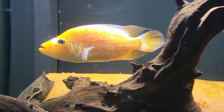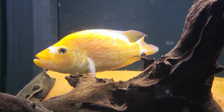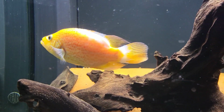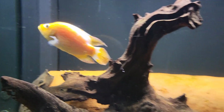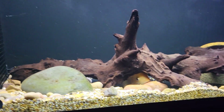Yeah, Coral. She's looking nice, isn't she? She's nearly all orange with the red freckly spots on her. But she's not quite as big as the one in the fish room. I suppose the water temperature has slowed that down. I'll tell you what. Look, he's hiding now.